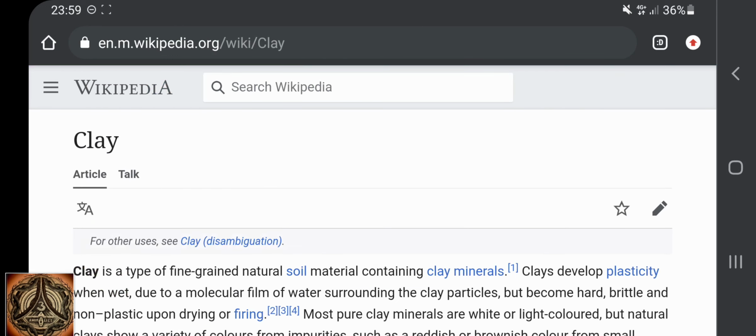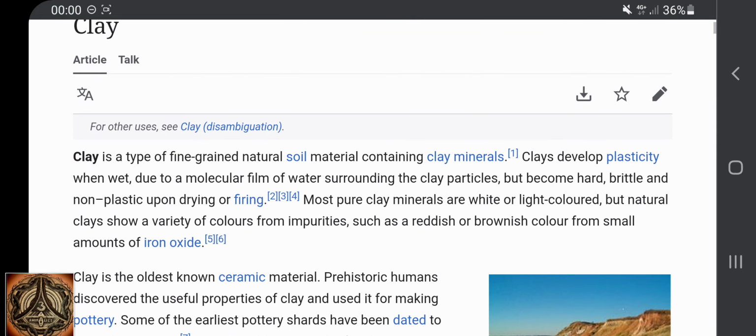Clay. Let's see what Wikipedia tries to tell us about clay. Clay is a type of fine-grained natural soil mineral containing clay minerals. Special clay minerals. Really? Clays develop plasticity when wet due to a molecular film of water surrounding the clay particles, but become hard, brittle, and non-plastic upon drying or firing.